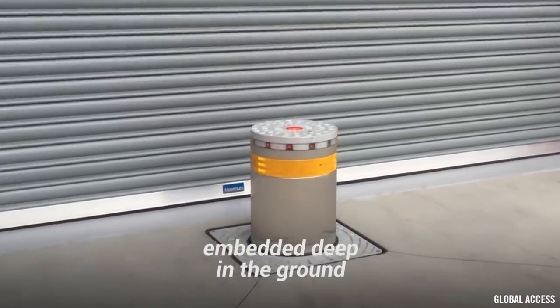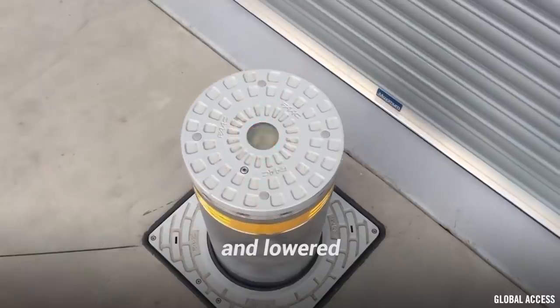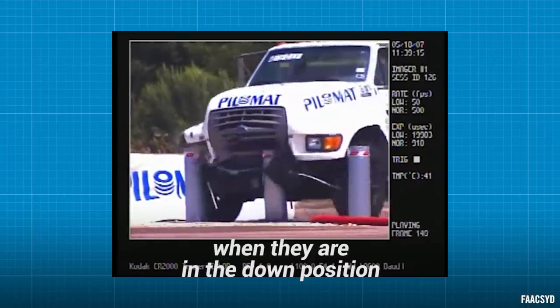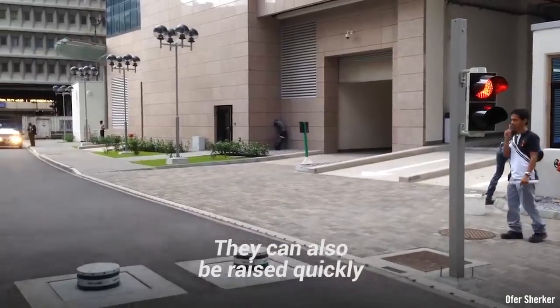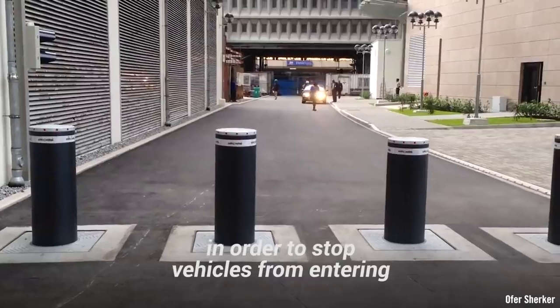High-strength raisable bollard. One of the oldest types of emergency barrier systems is the bollard, which essentially consists of poles embedded deep in the ground. Some bollards are designed to be raised and lowered, allowing vehicles to drive over them normally when they are in the down position. They can also be raised quickly using hydraulics in order to stop vehicles from entering.